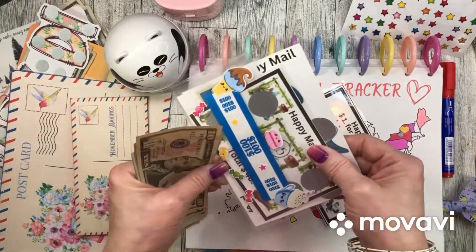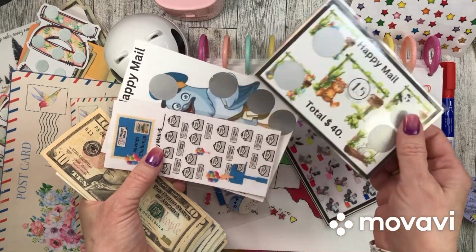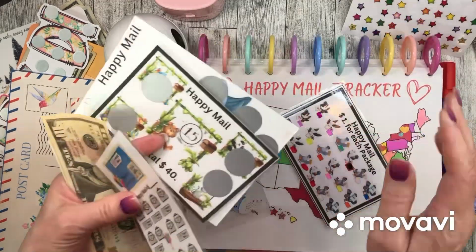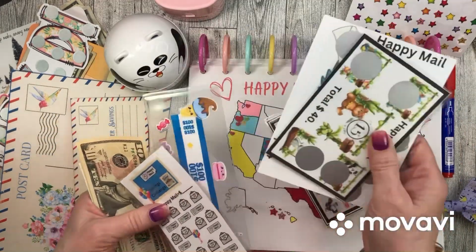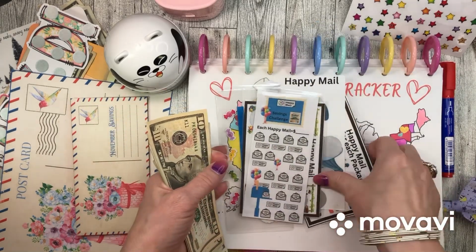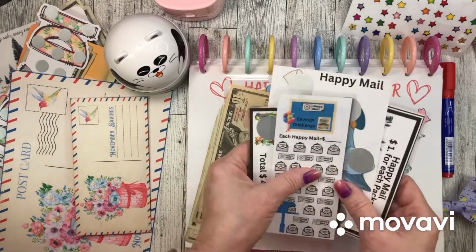And these all came in happy mails too. She also sent this happy mail scratch off and this happy mail scratch off that I will get to someday, but they're just hanging out in the envelope for now. And then Brenda LaBelle sent me this one. So these are all my happy mail savings challenges, all hanging out together.